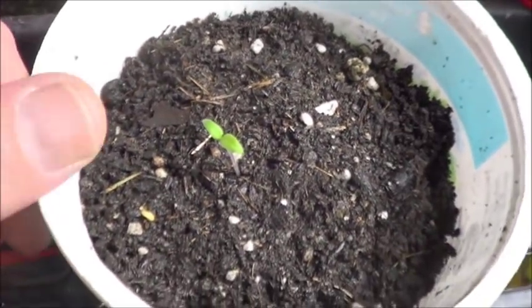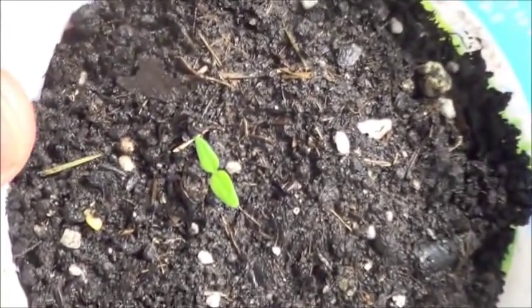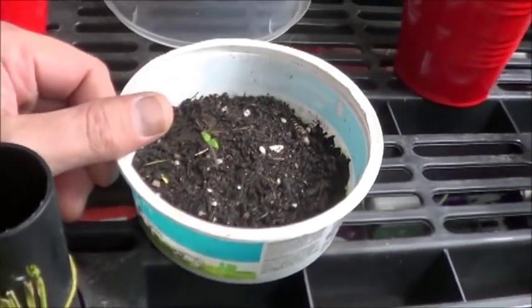Camera's not going to focus on it, of course. Come on. It is so time to upgrade this camera. Anyway, it almost looks like there's a crease in the middle of that. I'm sorry that I won't focus for you.